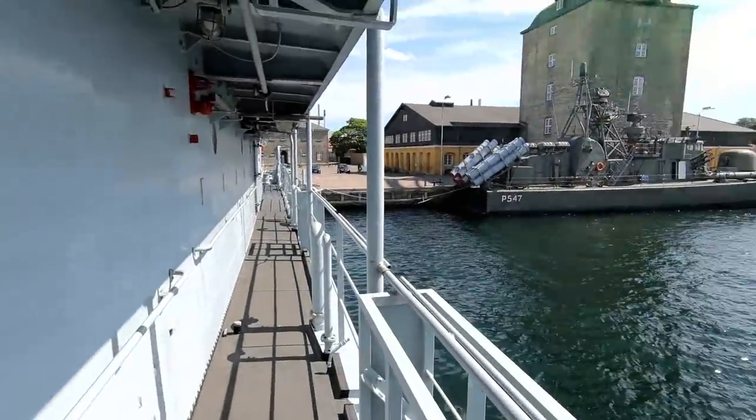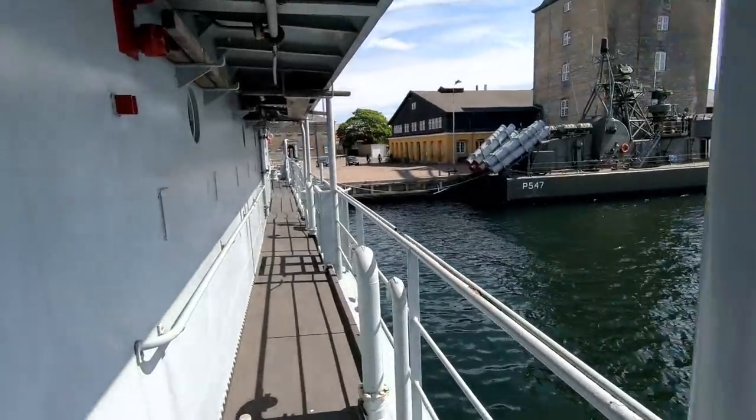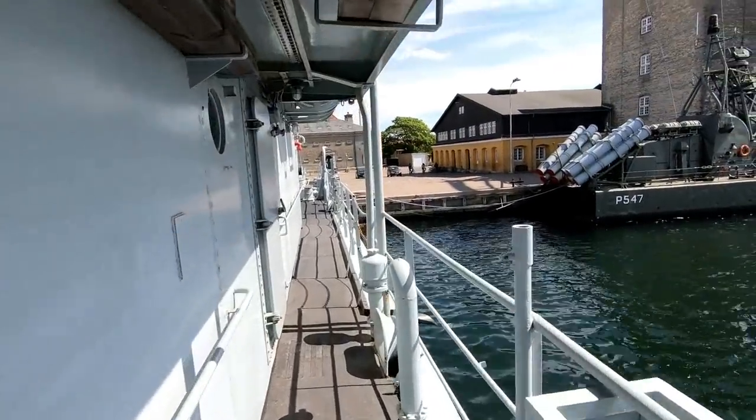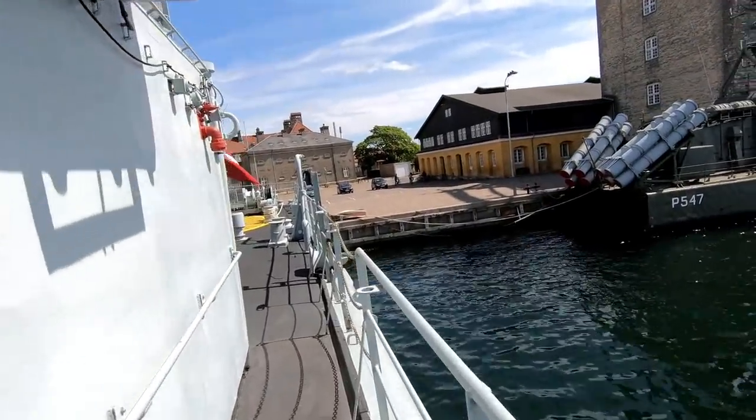Till now I have covered only half of the ship and then I have to go all the way up. Now I'm going all the way back. There's a mast crane and the submarine is also there. I have to take the guided tour also. And now I'm going to the aft area. I'll be going up.